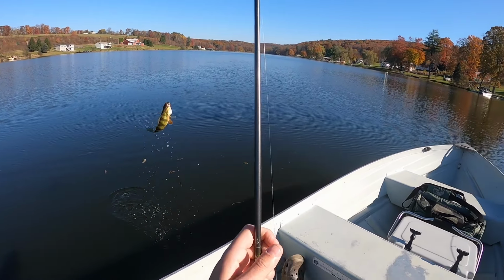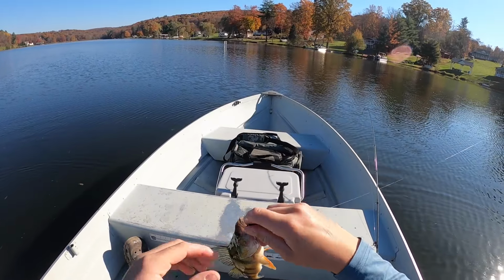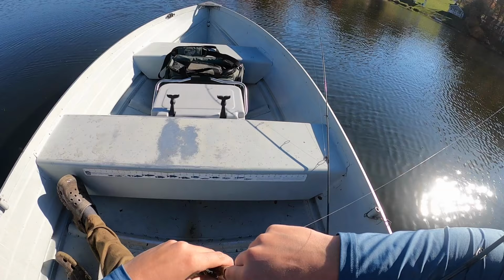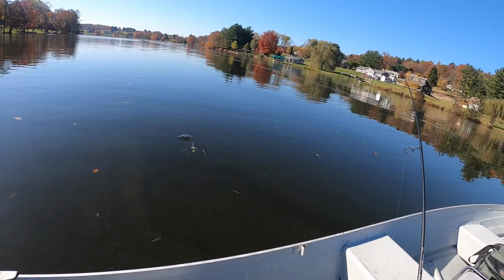Oh yeah, a little smaller one. Many people would keep this, and I'm throwing them back. A little small. This is a small one, but it really engulfed this thing. Wow. Let me get him unhooked. Nice one. Well, smaller one. Ooh, that's a nice one.